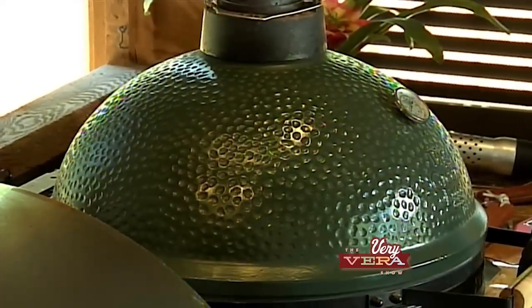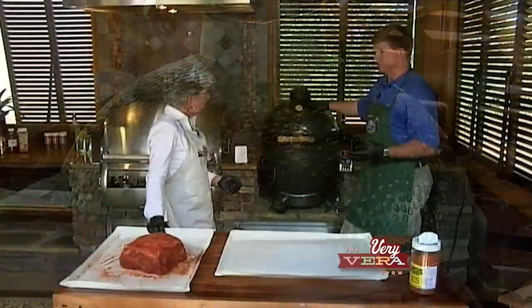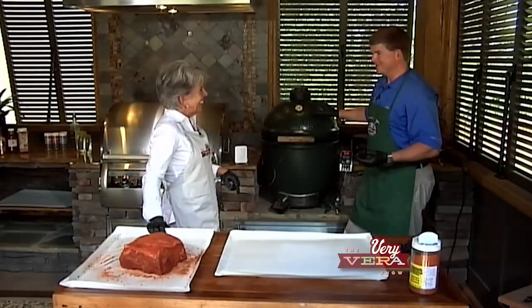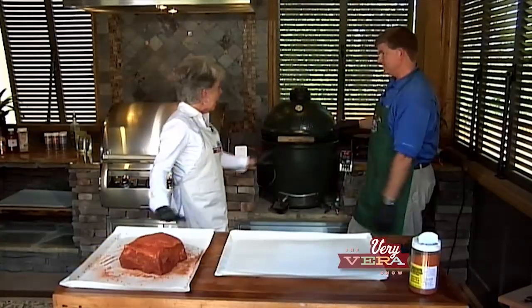I see, okay. Now in this case, we're using a couple of different tools, because the key to doing a good barbecue is not opening the lid. The old saying is, when you're looking, you're not cooking. So don't look. The key to not looking is knowing what's going on in there. There's several devices. You're so high tech over here, too.